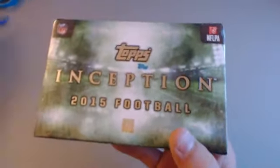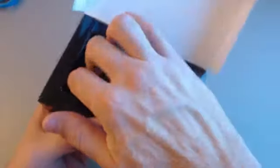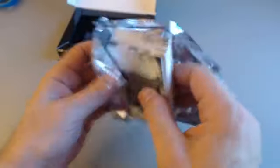There's three hits a box. You get two parallels, one of the better sets that comes out early every year. A couple of base cards as well, but three total hits, usually two autographs. We're lucky more, but usually two. All right. Always look for booklets, which we don't see in this one. Your gold signings, silver signings.